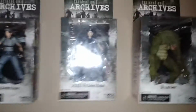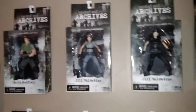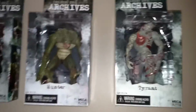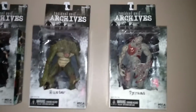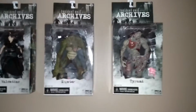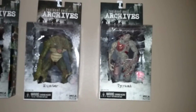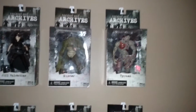Believe it or not, I found that after, I would say, a year and change searching. Somebody finally posted one on eBay, and I did purchase it. I'm going to leave the price confidential, I'm not going to say how much I paid for that puppy. But after searching a year and a half, I really didn't care about price. I wanted that figure. Anyway, here's the Tyrant and the Hunter that I can't seem to get into focus.